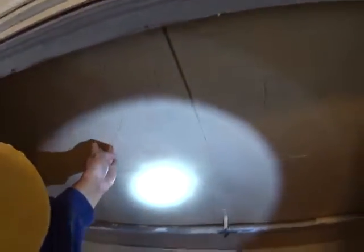There's a little damage, we just need a little drywall that we need to fix. A little damage on the ceiling in the closet we need to fix, a new closet door, a couple of them.